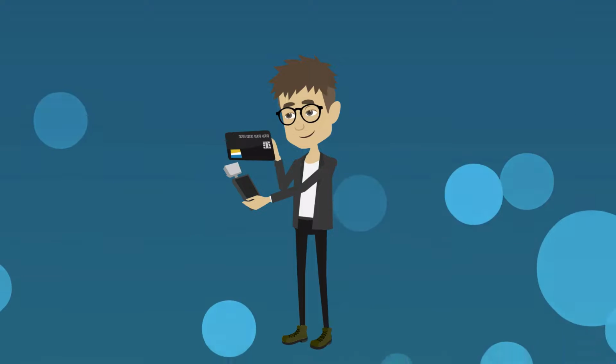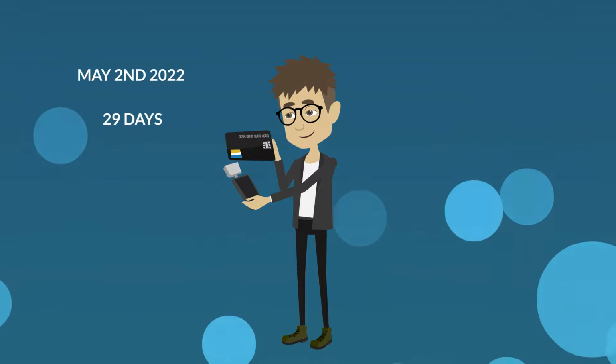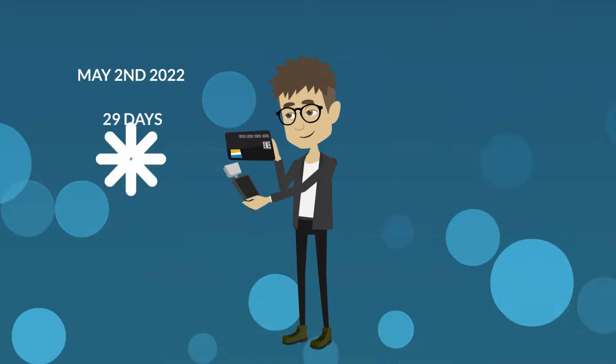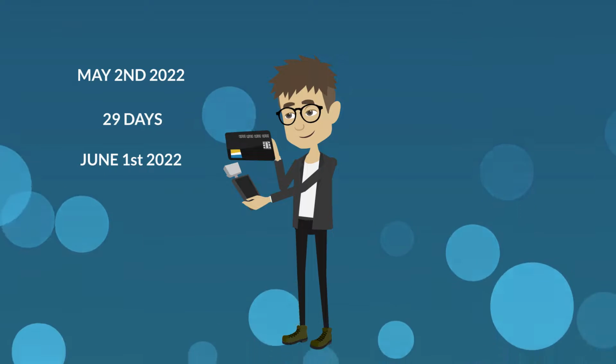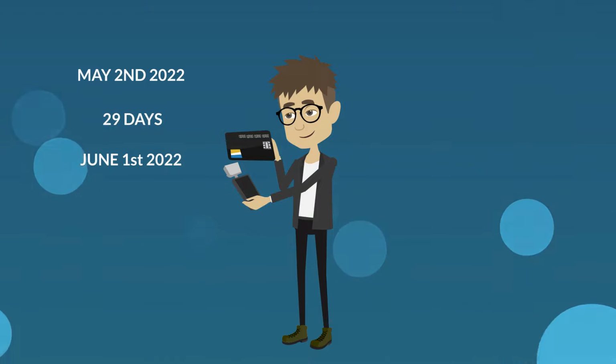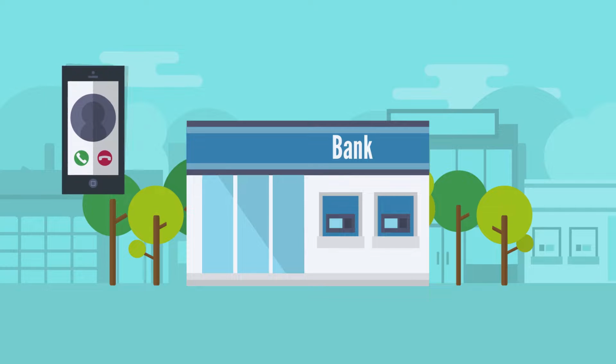For example, say your previous credit card statement had an account closing date of May 2nd, 2022, and there are 29 days in your billing cycle. Your next account statement closing date would be June 1st, 2022. All the transactions made between that time will be included on your next credit card billing statement. You can also call your bank if your statement does not include the amount of days in your billing cycle.